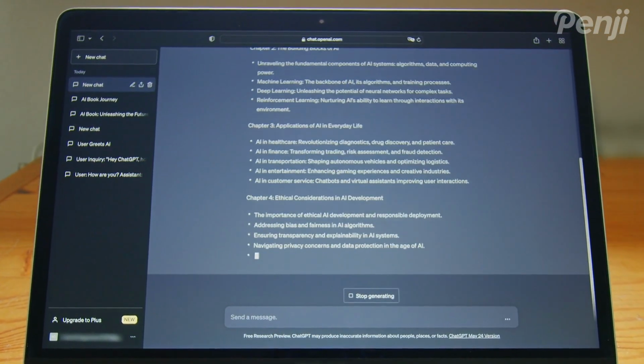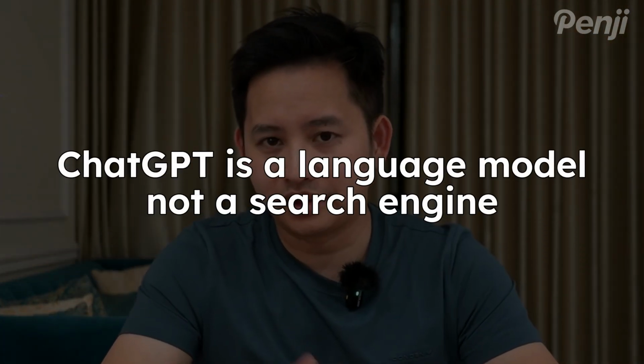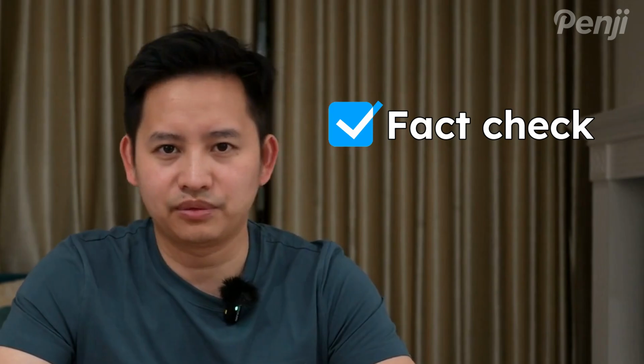The great thing about ChatGPT is that unlike searching for an answer on Google, you can actually continue the conversation and get more details from it. But just remember, ChatGPT is a language model, not a search engine. It can help you come up with creative and useful ideas, but you should always take what it says with a grain of salt and fact-check it regularly.